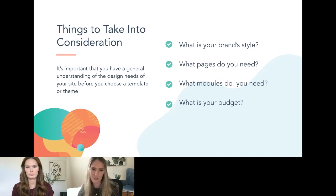Last but not least, you'll of course want to be thinking about budget. The HubSpot marketplace has a wide range of offerings. You can download items that are free or even up to $1,500. But either way, it's a really accessible marketplace for a variety of different budgets.